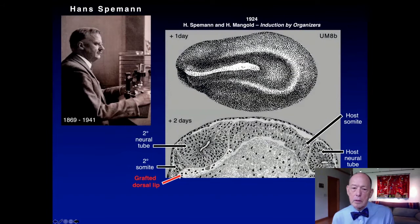She did at least 140 transplants, of which 6 survived and were published. This is UMB number 8. Viktor Hamburger, Hilde Mangold, and Hans Spemann were in the lab having a conversation. Well, the three of them were, and Hilde walked in and said, "Look what I have here." Imagine being in the room when you saw that embryo. That was the embryo, her first survival.